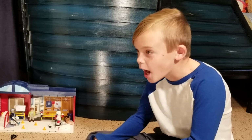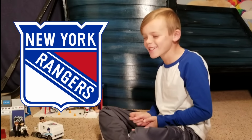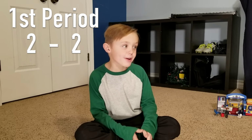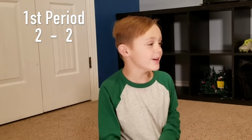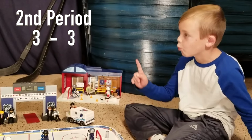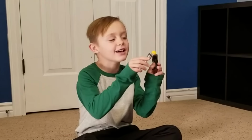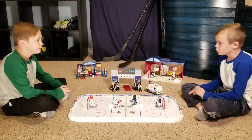For the Stanley Cup. It's the Toronto Maple Leafs versus the New York Rangers. We played the first period outside, and it was 2-2. We played the second period on this Playmobil toy, and we each got one goal. Whoever wins the next period gets the Stanley Cup, and I'm gonna win. We'll just see about that.